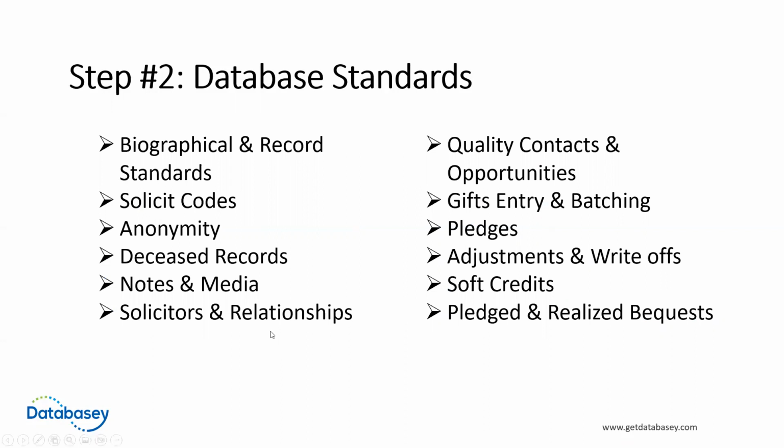So, for example, solicit codes. I once cleaned up a database where this gentleman, bless his heart, was a major gift officer, and there was a solicit code for do not contact. He was making major gift calls, qualification calls, and trying to get meetings. And if he would reach someone and have not a great experience, like they would say, I don't want to meet or anything, he would add a solicit code of do not contact to that record.